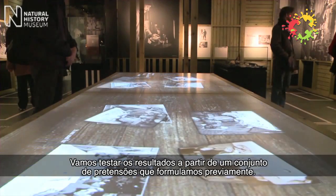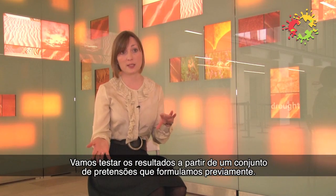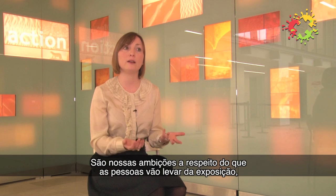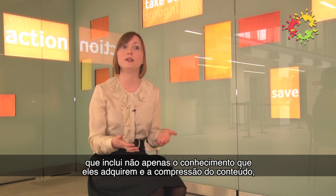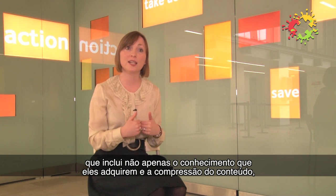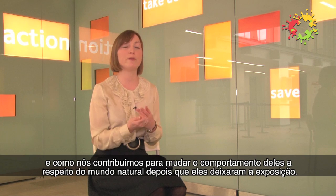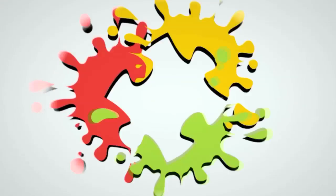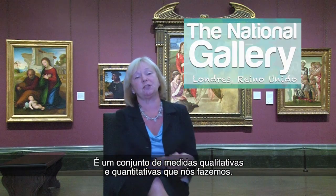So we will test how they're doing against a set of outcomes for our visitors that we have formulated, that are our ambitions for what people will take away. And it's not just in the knowledge that they gain or the understanding, but it's also in the type of experience they had, in how we've managed to change their attitudes or their behaviours after they've left the exhibition. It's a collection of qualitative and quantitative measures that we do.